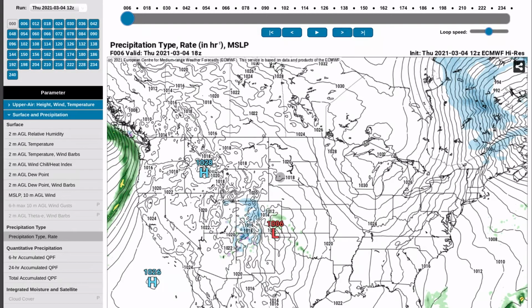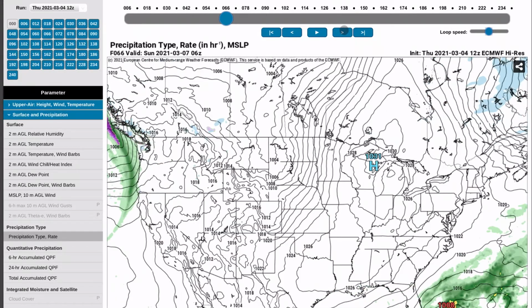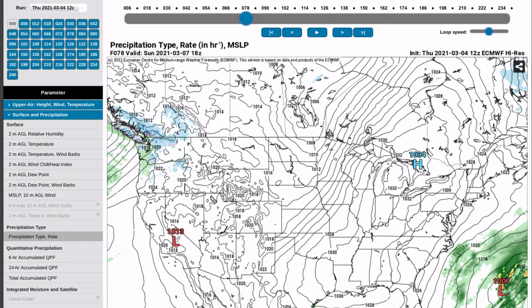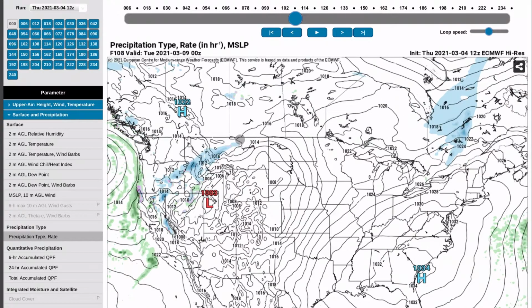So here's the European model. We're going to start off here. We have a disturbance down here that's going to be tracking into the Gulf of Mexico, through Florida and out to sea. This was that possible nor'easter. It's going to be way too far to the east and way too weak to do anything. So that moves off to sea.